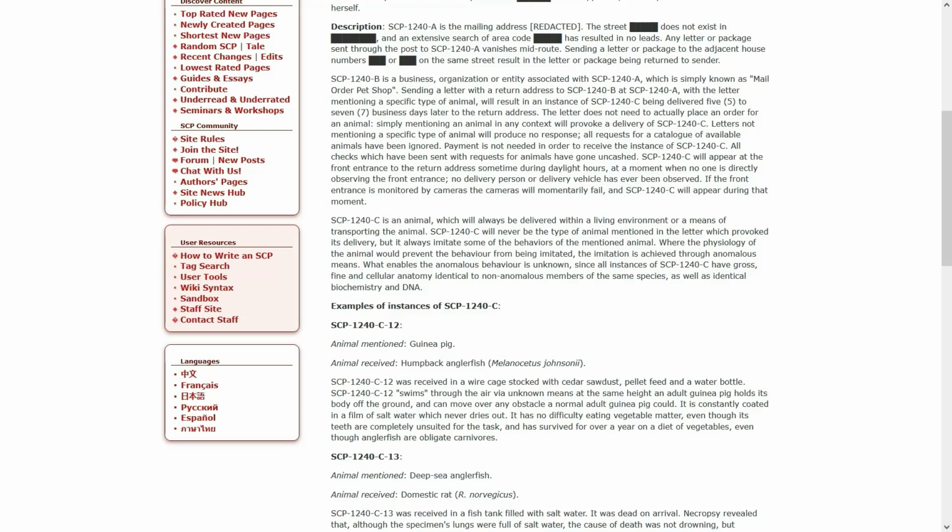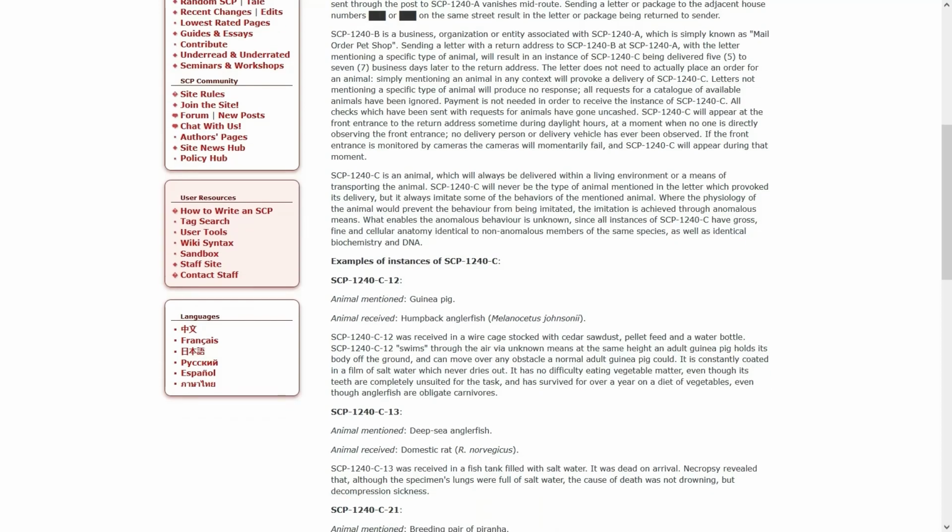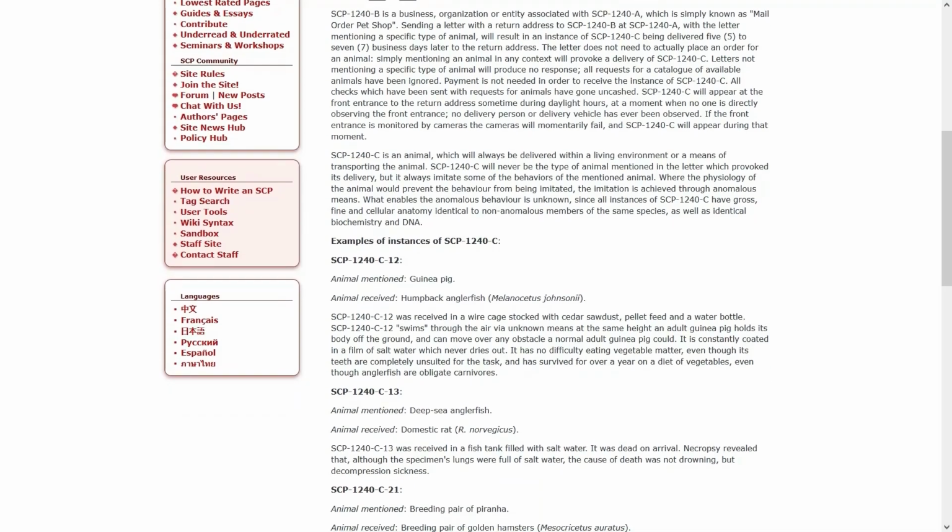C will appear directly at the front entrance to the return address sometime during daylight hours at a moment when no one is directly observing the front entrance. No delivery person or delivery vehicle has ever been observed. If the front entrance is monitored by cameras, the cameras will momentarily fail, and C will appear during that moment. C is an animal, which will always be delivered within a living environment or a means of transporting the animal.